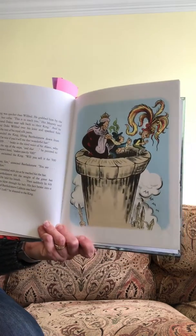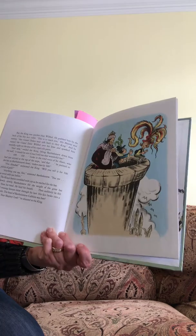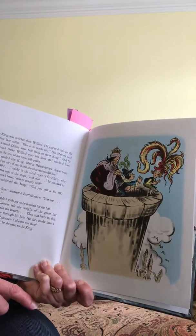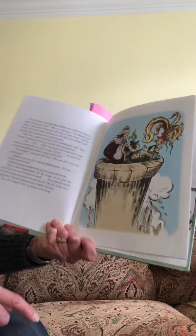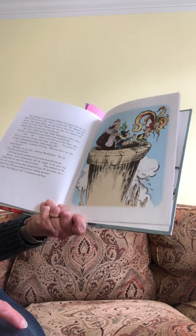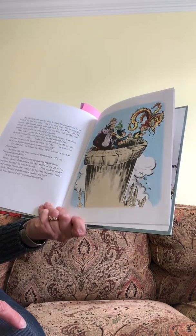"498, 499," broke in the tired voice of Sir Alaric, who had just arrived at the top of the steps. "And that," he pointed to the hat on Bartholomew's head, "makes exactly 500." "500?" exclaimed the king. "Will you sell it for 500 pieces of gold?" "Anything you say, sire," answered Bartholomew. "You see, I've never sold one before."